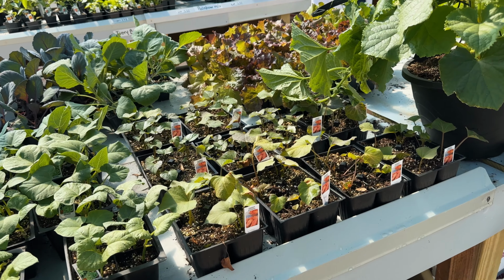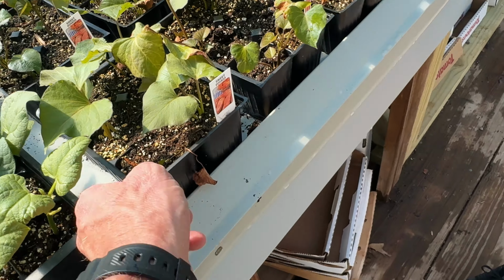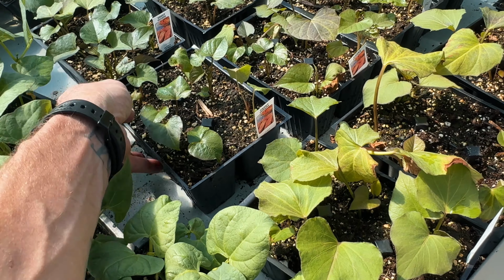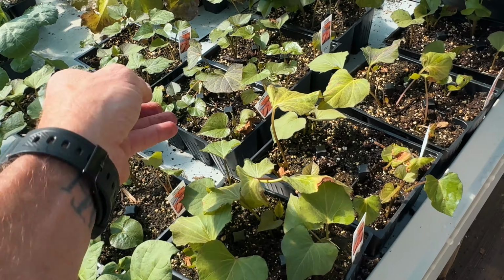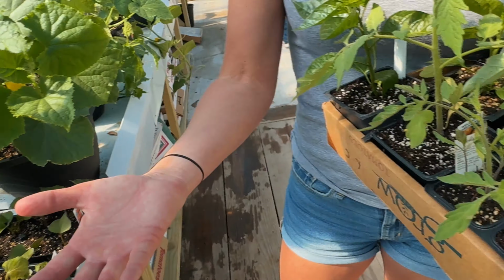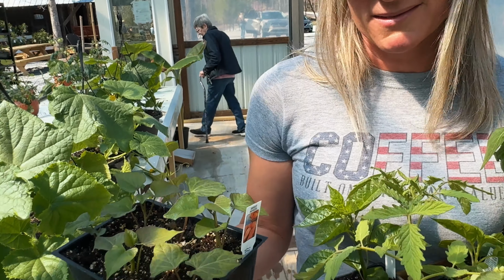I think we need the half runner. The half runner. Oh, sweet potatoes. We should do those. That was depressing. That one? Or the back one? That was depressing. The back one was good. This one? I'll just carry it. Okay, just carry it.